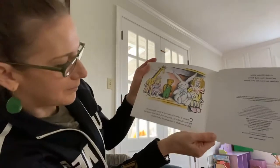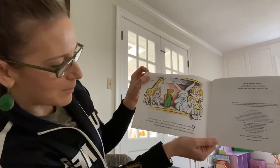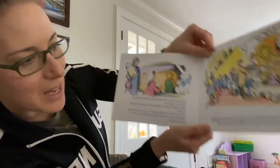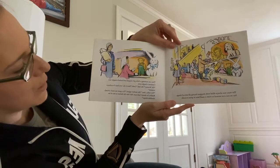Corduroy is a bear who once lived in the toy department of a big store. Day after day, he waited with all the other animals and dolls for somebody to come along and take him home. The store was always filled with shoppers buying all sorts of things, but nobody ever seemed to want a small bear in green overalls.